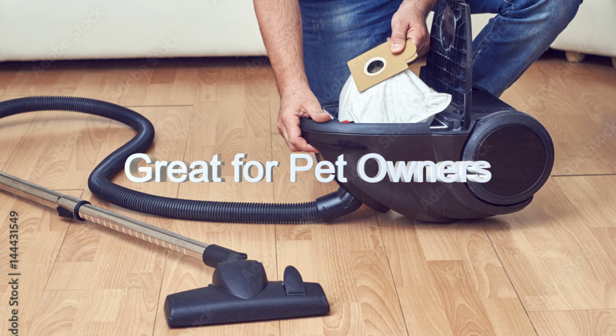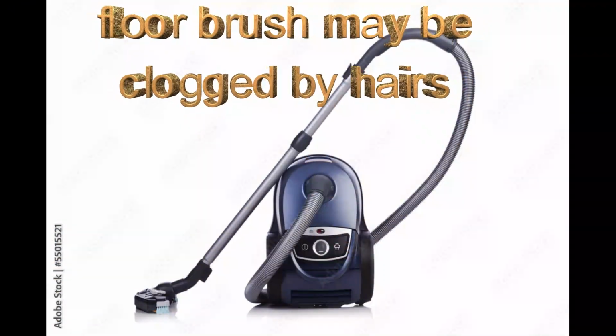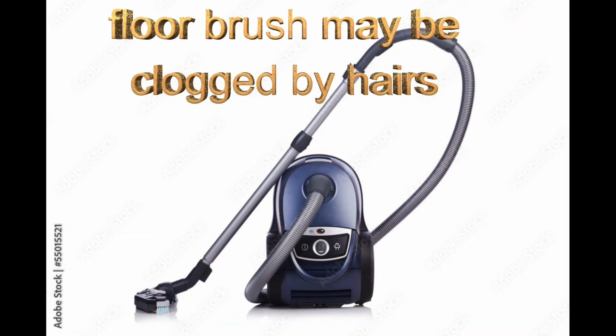They are very nice for pet owners. That's why these are the EUREKA vacuums for pet hair also. You can clean every pet hair and everything you want to clean from the floor, room, everywhere. They have a floor brush that may be closed for hair also. You can easily clean your floor and everywhere. Totally great one with great features also.